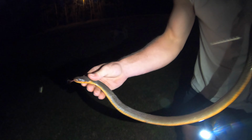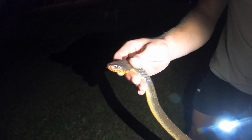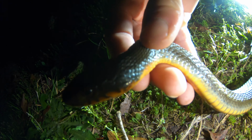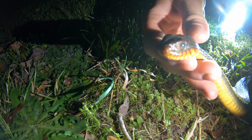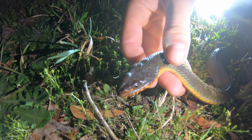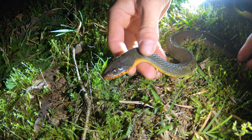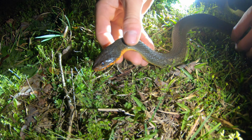Most people think these are water moccasins, also known as cottonmouths, and they'll kill them. But these guys are completely harmless. I mean, they can still bite you, but no venom. Yeah, so he's calmed down a bit now, and he's pretty cool. I'm not even holding his head here. He's relaxing. He was quite feisty at first. He kind of knows he's not at harm.